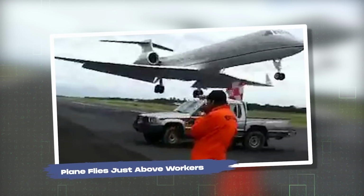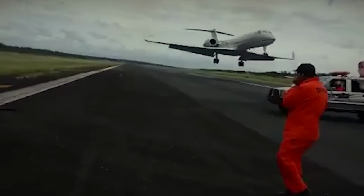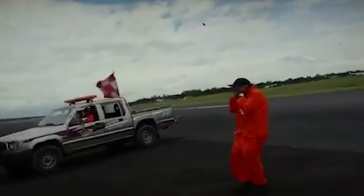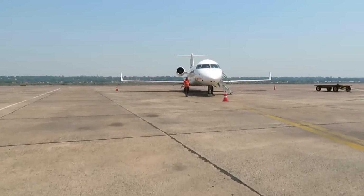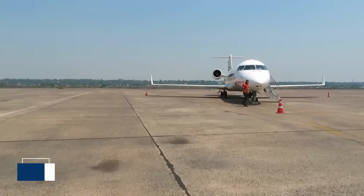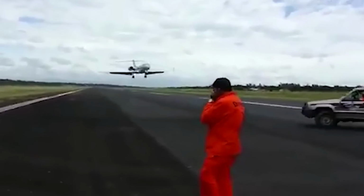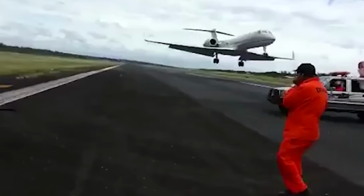Plane flies above workers. Next up, let's experience the heart-stopping moment as maintenance workers at an airport in Paraguay narrowly avoid a landing plane that flies just a few feet above them. See, the workers conducting maintenance on the runway at Asunción Silvio Pettirossi International Airport demonstrate calmness during this intense near miss. They look so chill, we'd be freaking out.